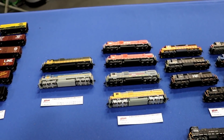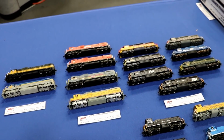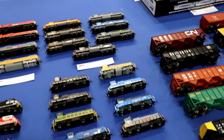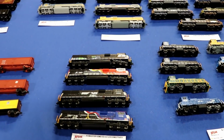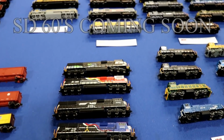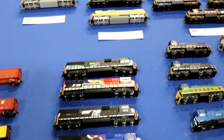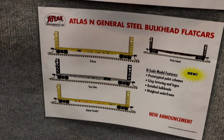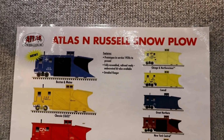We have these locomotives, the master locomotives, C630s, ST35s, MP15 DC, and the EMD ST60s, honoring the veterans and so forth. Steel bolt flip cars. That's been 2 years now. And sweepers.